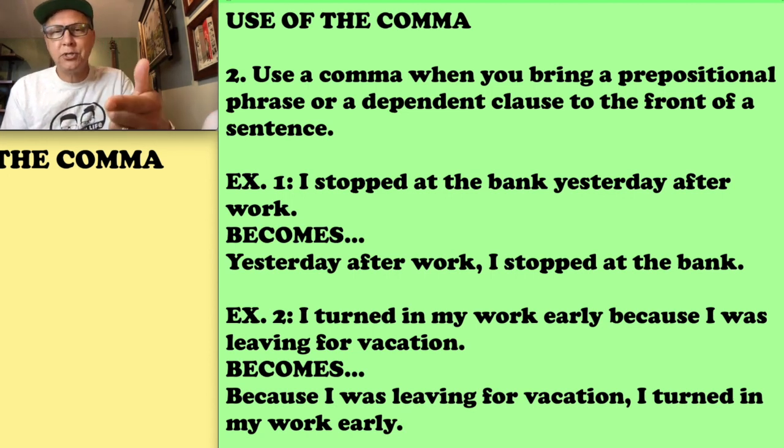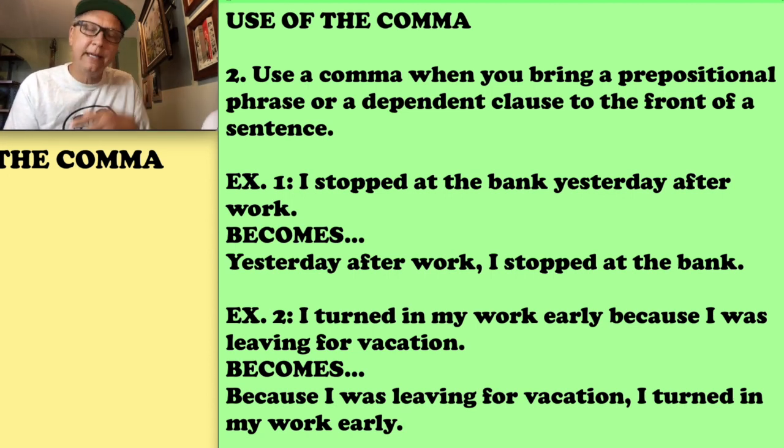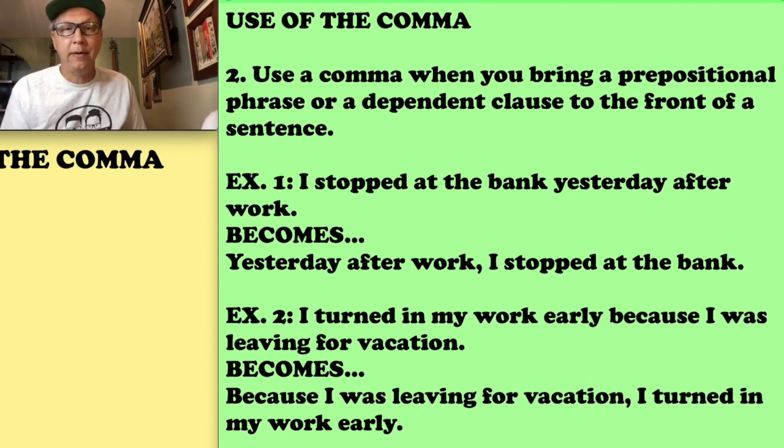So whether the prepositional phrase is moved to the beginning or the dependent clause is moved to the beginning, you offset that, or you put the comma in. If those stay at the end, then there's no comma necessary.